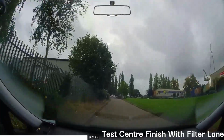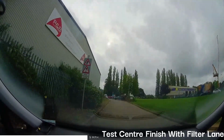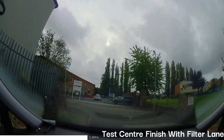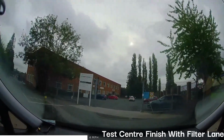Keep to the left again on this service road. Careful of any traffic as we head through the gate, and follow the examiner's instructions on where to park.